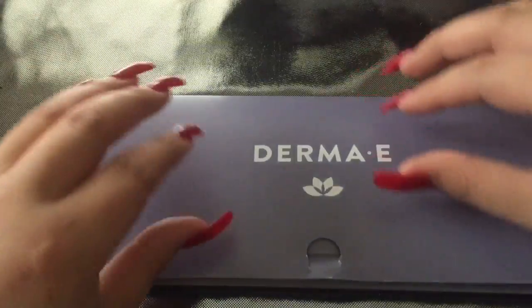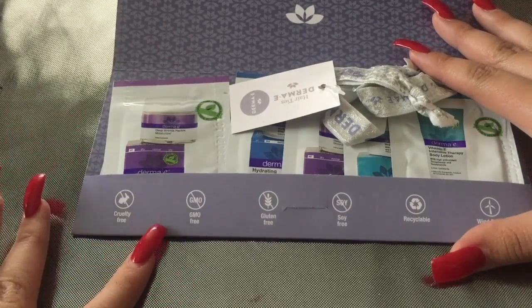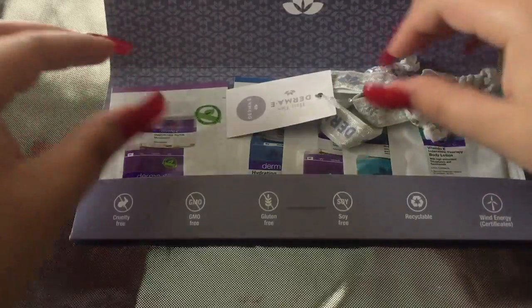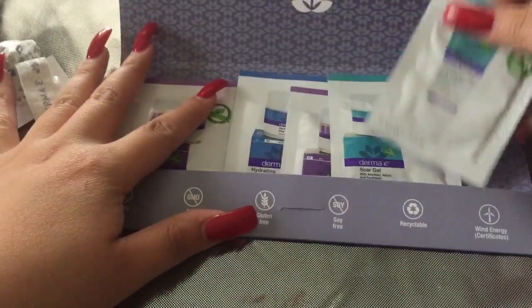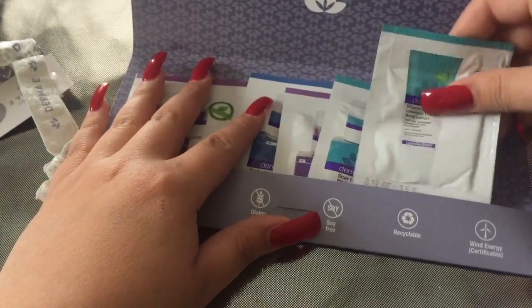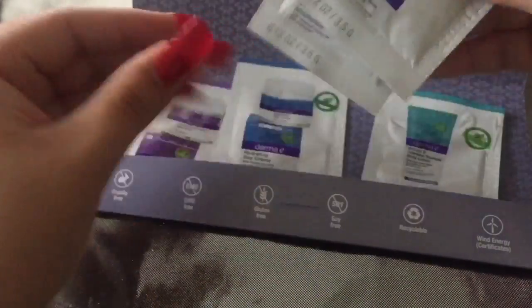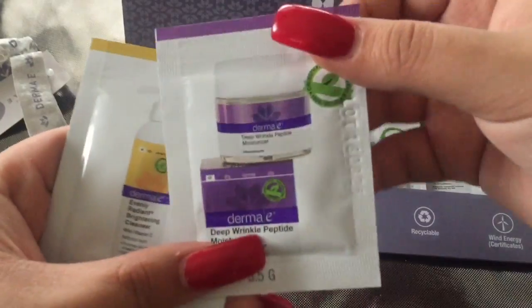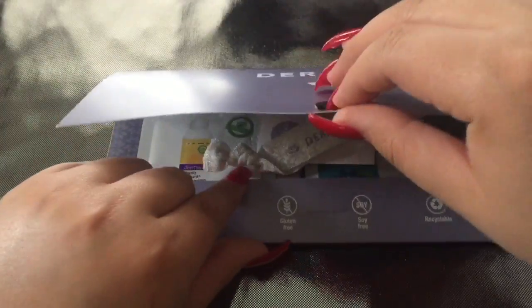Next is this Derma E little package that they gave us. So it comes with hair dyes. They're cruelty free, GMO free. Scar gel. Oh, I'm excited about that. And some hydrating cream, some wrinkle peptide moisturizer, and some brightening vitamin C cleanser. So, like I said, I love facial products, so super excited for this.